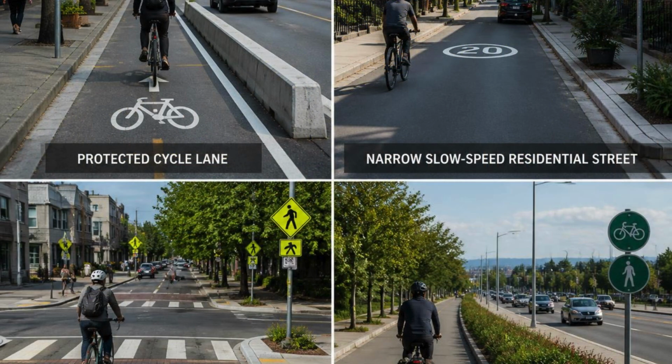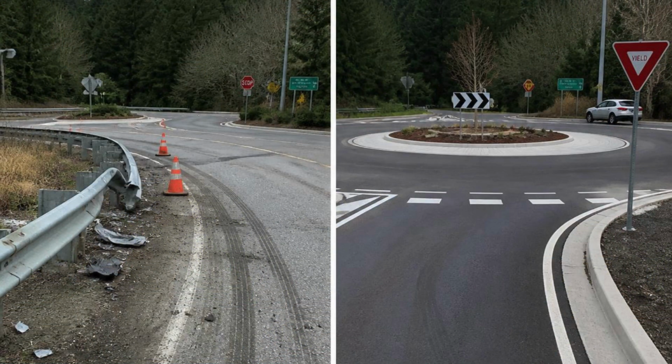But protected cycle lanes, slower neighborhood streets, safer intersections, and clearer separation between road users can improve almost any community. In the long run, the most expensive road is not necessarily the one that costs the most to build, it is the one that repeatedly allows preventable crashes to happen.